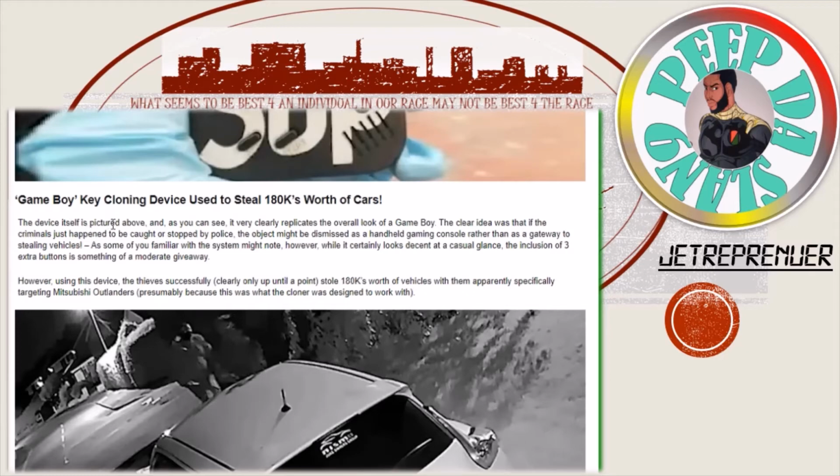The device itself is pictured above. And as you can see, it very clearly replicates the overall look of a Game Boy. The clear idea was that if the criminals just happened to be caught or stopped by police, the object might be dismissed as a handheld gaming console rather than a gateway to stealing vehicles.